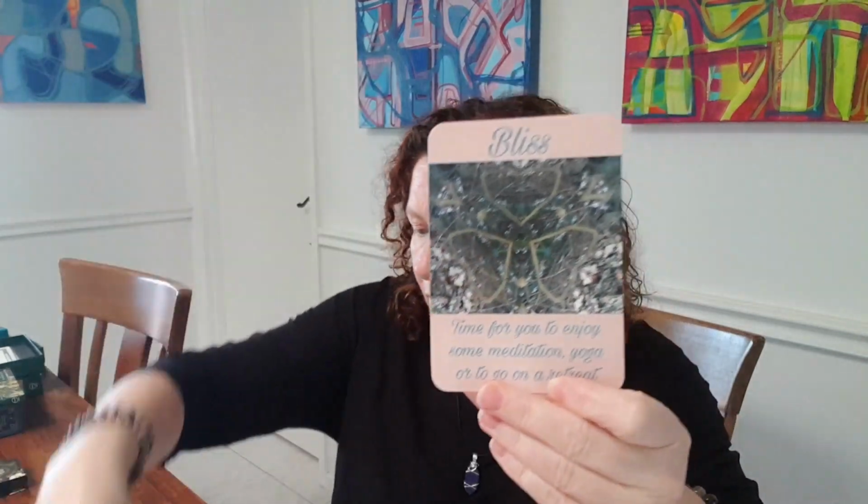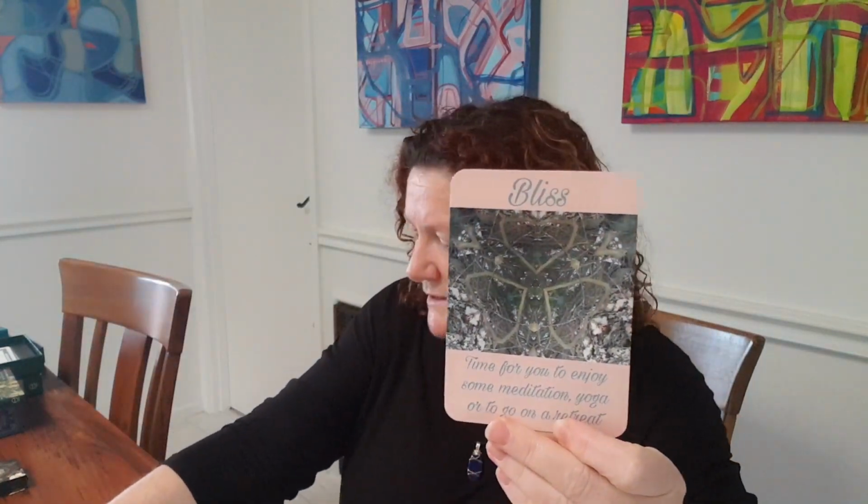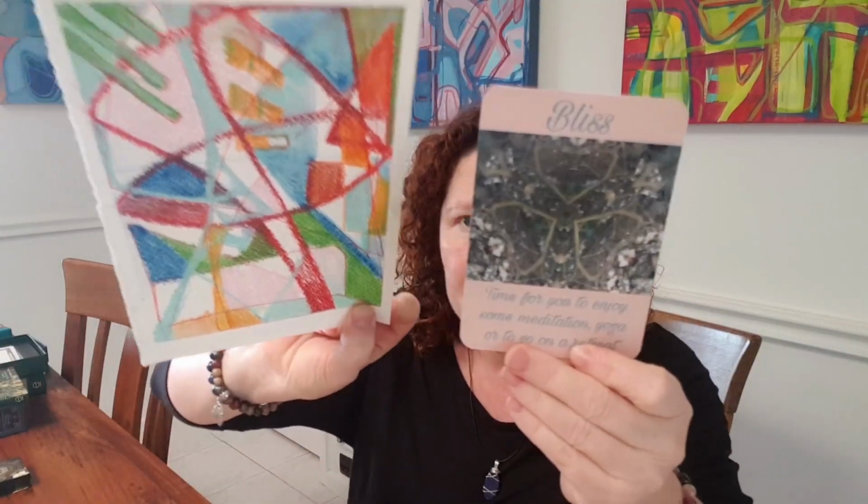The next card for you is Bliss. Time for you to enjoy some meditation, yoga, or go on a retreat. Now, this card to me feels quite bland. There's a lot of, like, there's a pink energy here. So, you know, love. The girl has got pink on her dress. And we have the pink heart energy here as well.